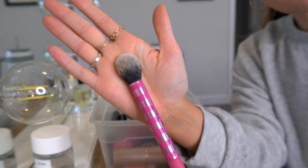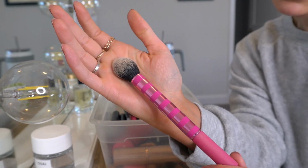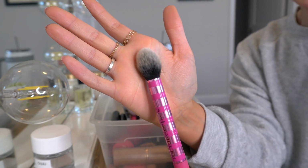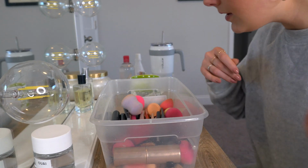This is from Real Techniques. This was from a holiday set a few years ago, and it was called the Multitask Cheek Brush. I don't think I need this. It's similar to the contour brush from them, and I already kept the contour brush with the orange handle. That one I will get rid of.